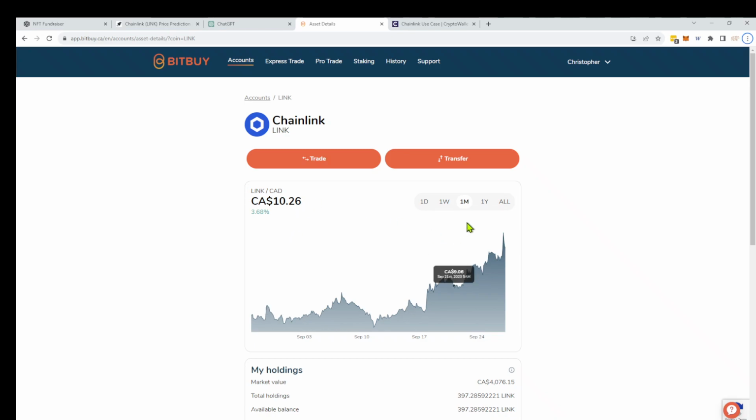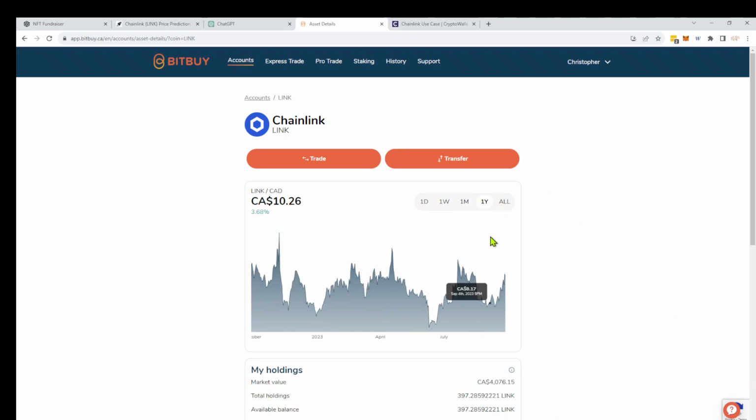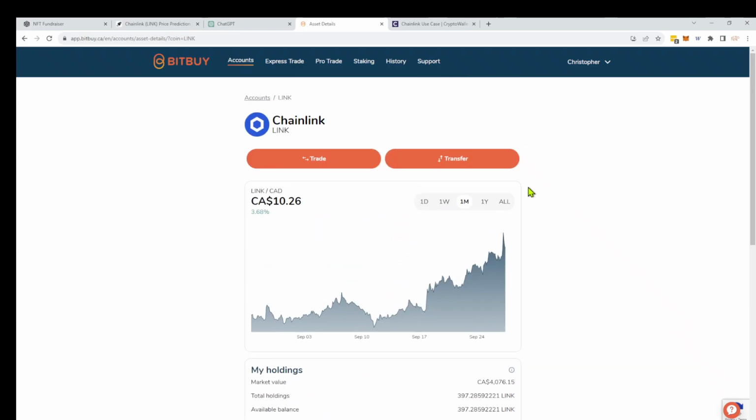And you can see, they've been sort of up and down over the last year, but over the last month, holy cow, people are taking notice, and they are continuing to invest heavily in development and research of this Oracle system and this interface with APIs to feed real-time data to smart contracts.